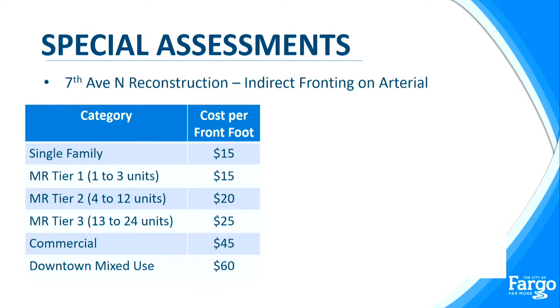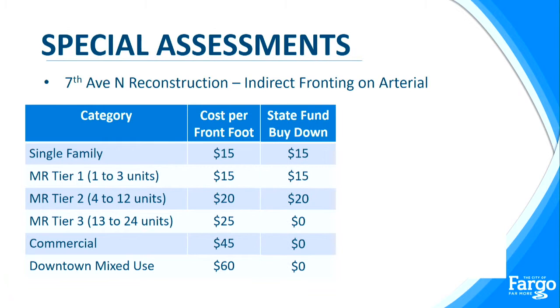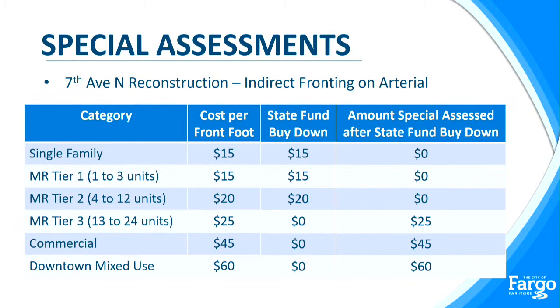So likewise, also mentioned that there's indirect fronting on arterials. So that would be a property that might be a block or two off of 7th Avenue. They're in the assessment district. Again, according to our policy, a single family residence would pay $15 per front foot. But again, we do use state funds to buy that cost down. So rather than $15, the single family property would pay nothing. And likewise for MR Tier 1 and 2. But then the larger MR properties, commercial or downtown mixed-use properties, do pay that full assessment for the indirect.